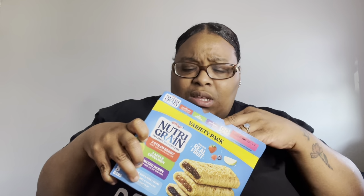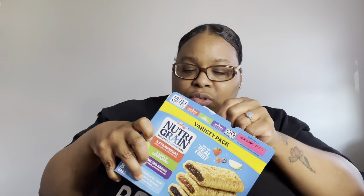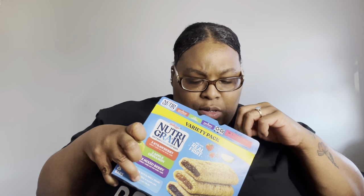They actually had these on sale for $3.49. And then they also had the regular ones. I was like, might as well just get a multi-pack for the price of 1. What flavor do we want? Do we want apple? Do we want mixed berry? Strawberry for the win. Okay. 1, 2, 3. Let's go.